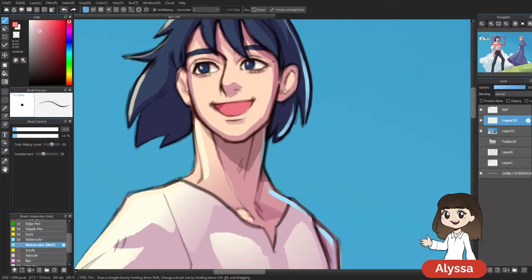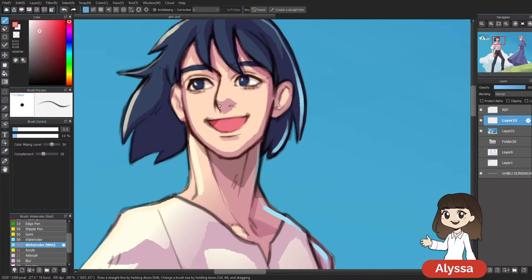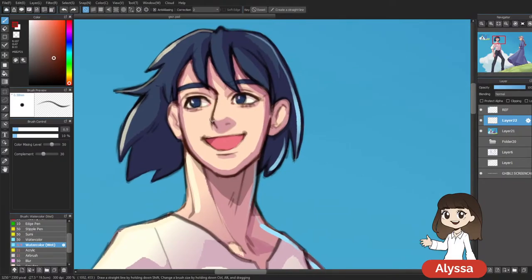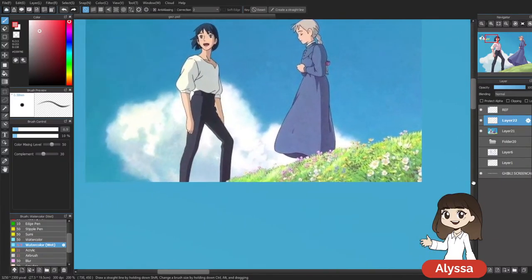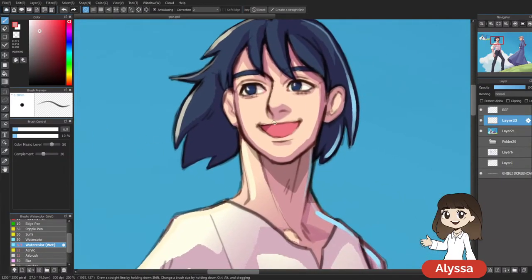And then let's see, maybe I'll go for another 5 minutes and then see what I can render in 5 minutes. His nose. And again, I'm kind of torn because I don't really like this whole open mouth look. I might give him some teeth.